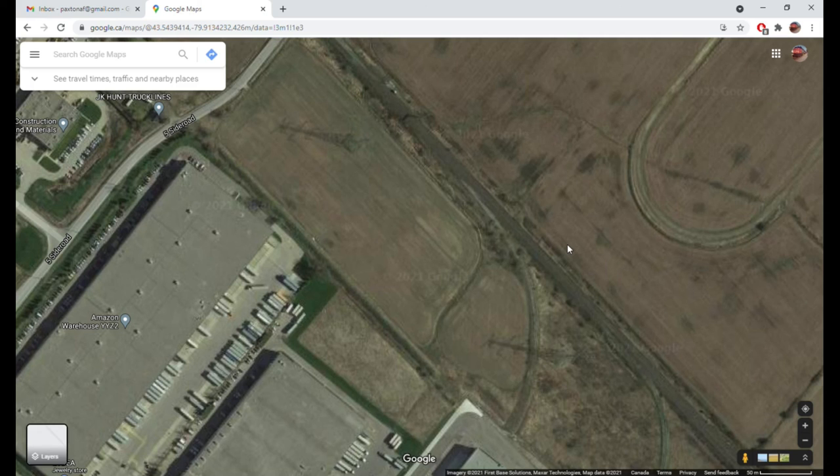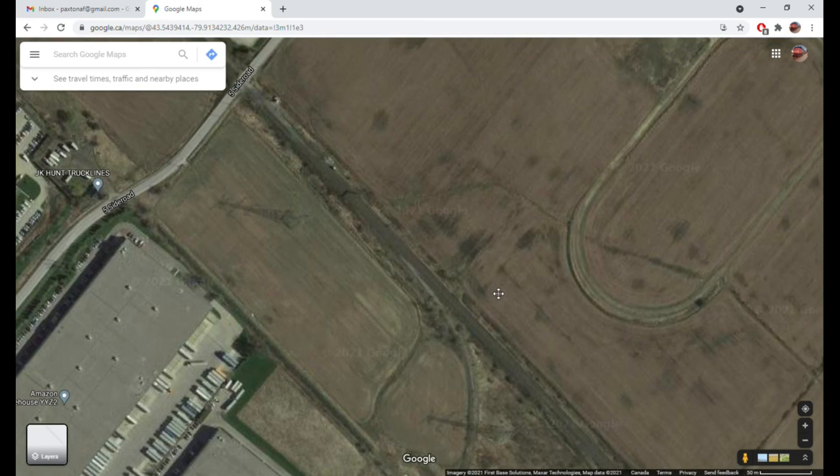And if you were interested in me potentially doing another video with what a train layout may look like, I've got a couple of ideas and I could do that in another video. So let me know and we can definitely look at doing that.